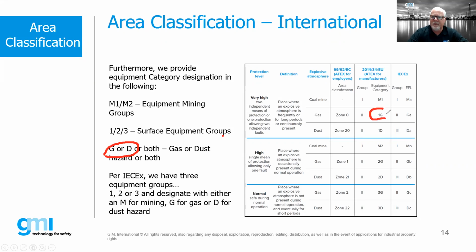So just using this example right here, looking at our wall chart, a zone 0 environment is an environment where the hazard is continuously present. We would consider that, from a manufacturing standpoint, equipment category 1G, or under the IECEx, we would consider that to be a GA. If we had the same thing for, say, a dust hazard, we would have 1D and then have something with a DA, okay? So this hopefully explains a little bit about the explosive atmospheres, the area classifications, what the markings are, the requirement for the manufacturers, and under the IECEx.